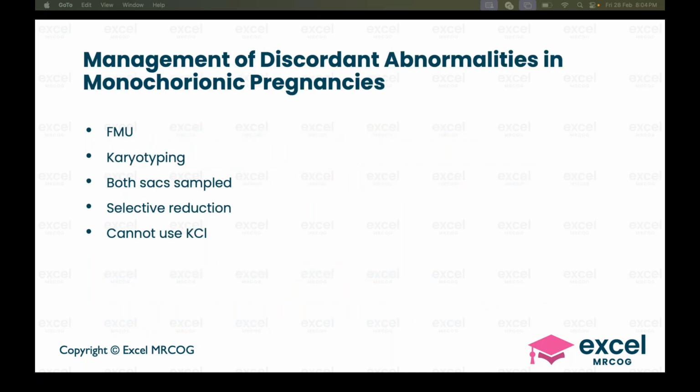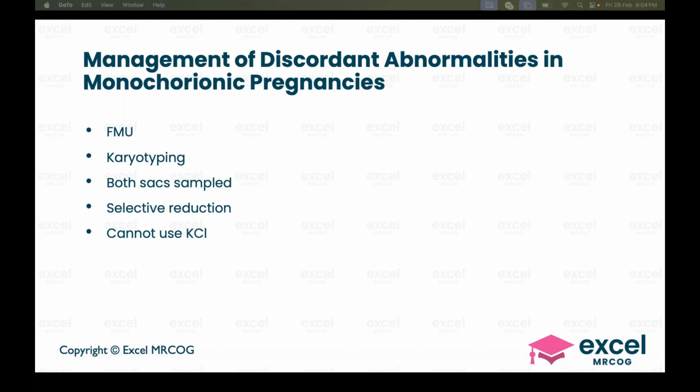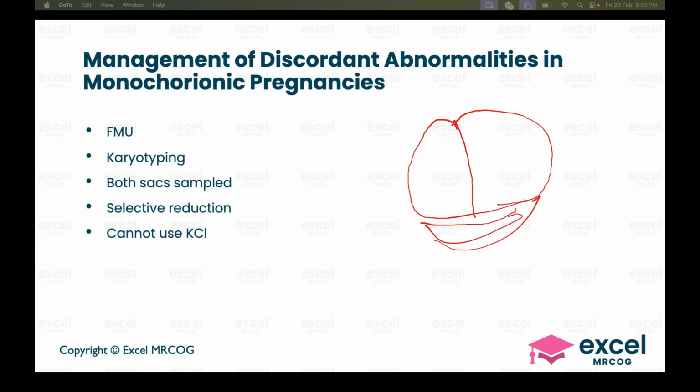Discordant anomalies. What do you do for discordant anomalies? Again, you send them to the fetal medicine unit, you do a karyotyping, okay, and you sample both the sex. Normally if it is known that the twin pregnancy is monochorionic, what you do in a monochorionic twin pregnancy when you are doing amniocentesis, this is the placenta, monochorionic twin pregnancy. You sample only one sac because you know that they are monochorionic.